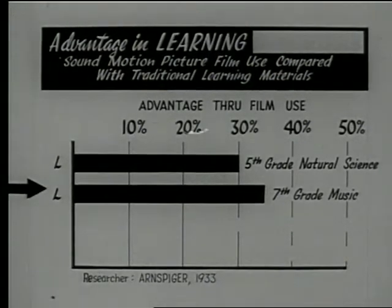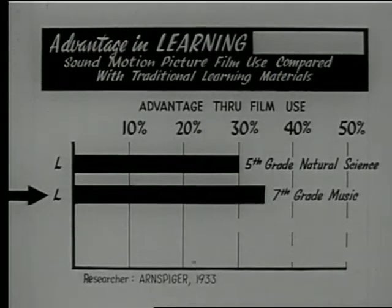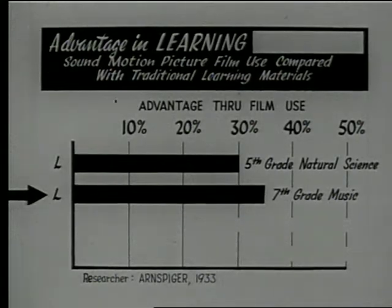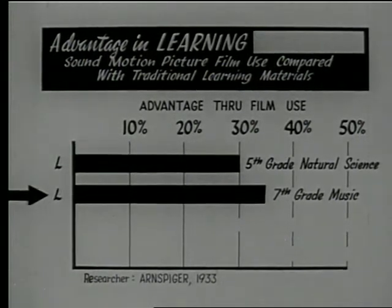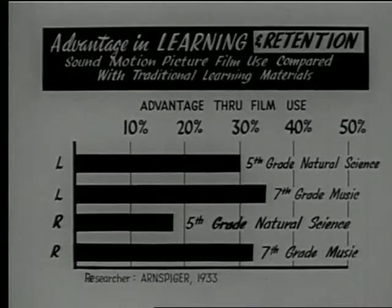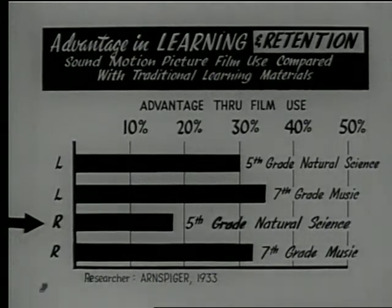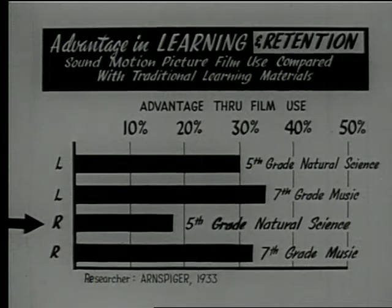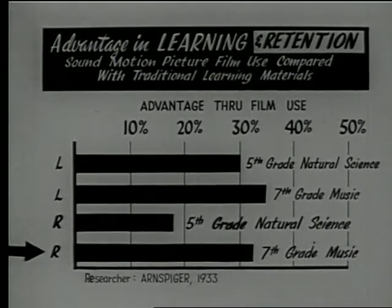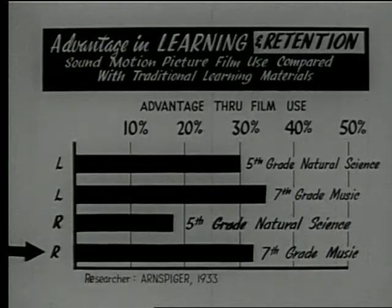Continuing his study in the area of music, he discovered gains from 18 to 34% for 7th grade film-using groups. 4 weeks later, Arnspiger measured the retention of film-learned information. Science film group superiority ranged up to 18%. Music film groups retained up to 32% more information. The motion picture film does improve pupil achievement.